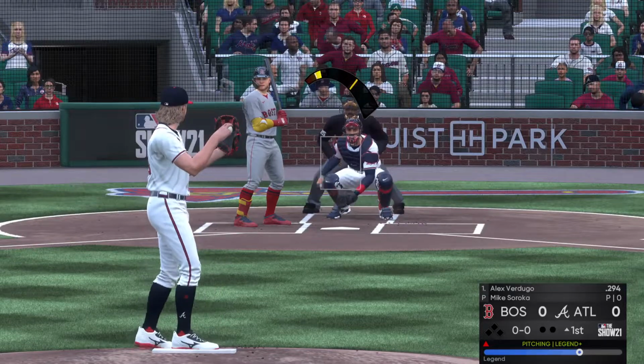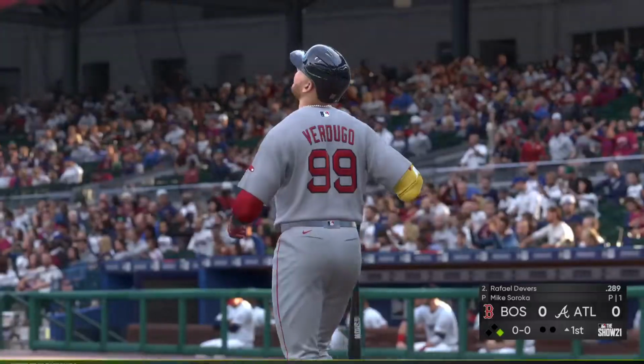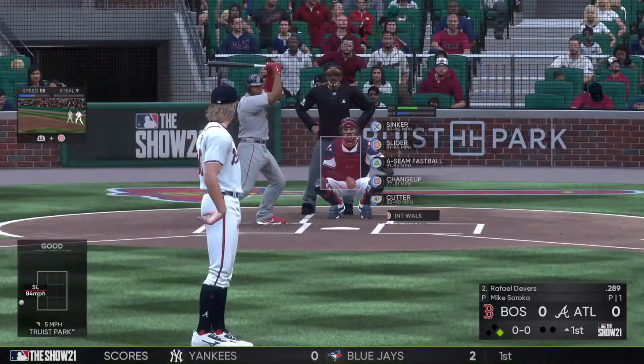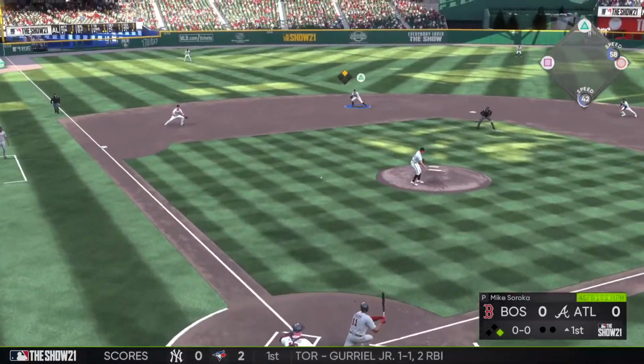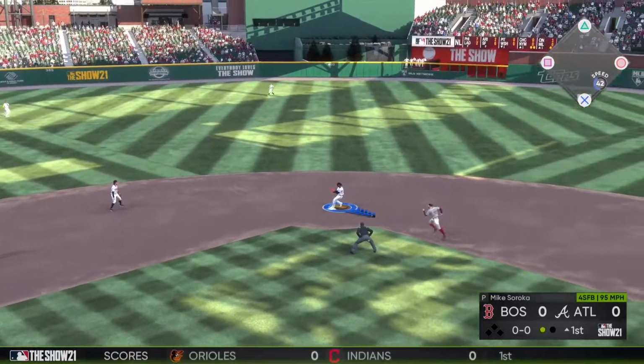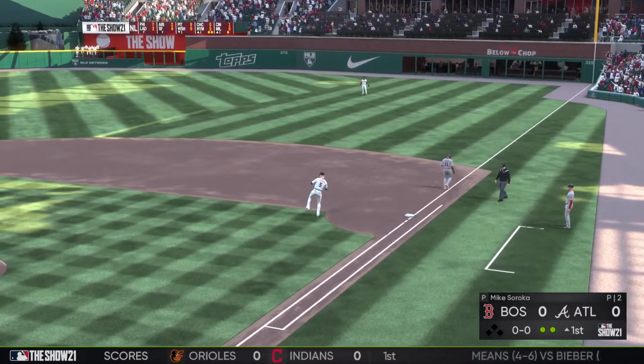Dan Plesac, what do you got? We're getting a look at one of the top young right-handers. Oh, and this pitch rides too far in and winds up hitting him. Now to the plate, Rafael Devers. Hot shot on the ground is short, to second for one. Now over to Freddie, and it's a double play.